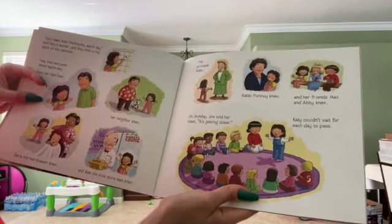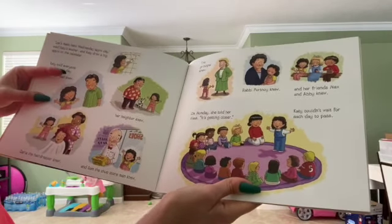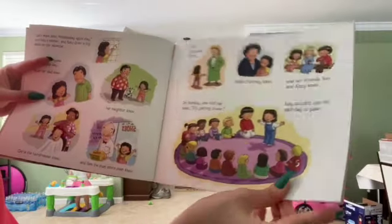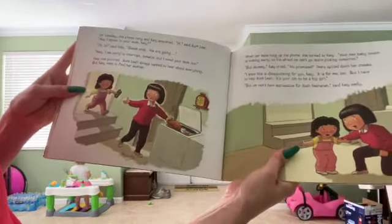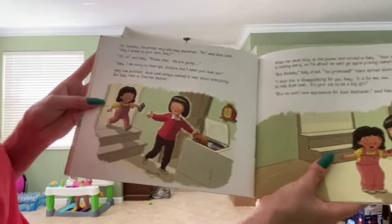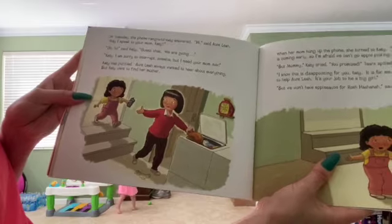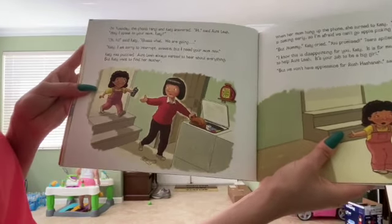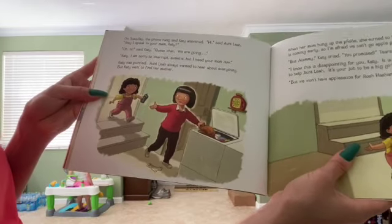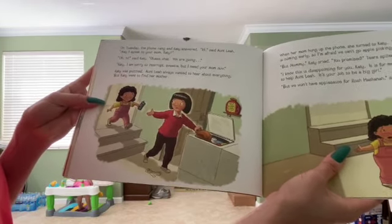On Monday, she told her class, "It's getting closer." Katie couldn't wait for each day to pass. On Tuesday, the phone rang and Katie answered. "Hi," said Aunt Leah. "May I speak to your mom, Katie?" "Oh, hi," said Katie. "Guess what? We are going." "Katie, I'm sorry to interrupt, sweetie, but I need your mom now."